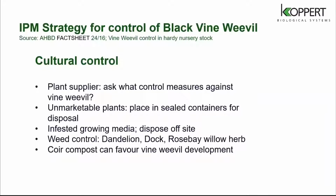Cultural control. You should be asking your plant supplier, what are they doing? What is their policy against vine weevil? They should be able to provide that to you, so that you are feeling assured that they're doing everything possible to control vine weevil. For instance, we have suppliers in the south, propagators in the south, who use our nematodes.